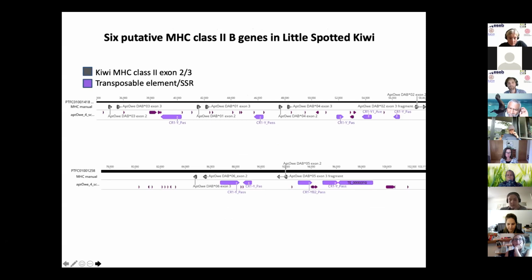Now, surprisingly, in the little spotted kiwi, Apteryx owenii, we found as many as 6 class 2 beta chain genes. You can see 4 of them on this contig on the top, all within a distance of about 15 kb. And then on the bottom, on another contig, we have an additional 2. One possibility is that the high density of transposable elements in this region has contributed to duplication. We don't know whether all of these genes are expressed. We suspect that at least these ones on the top are functional, although we haven't really established that yet. They're not completely annotated, but they do have full-length exon 2 and 3.